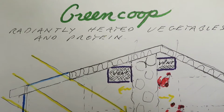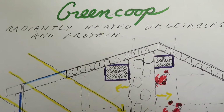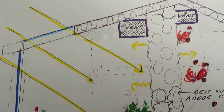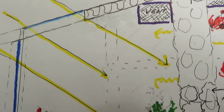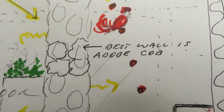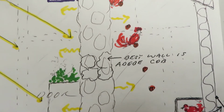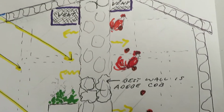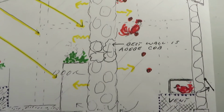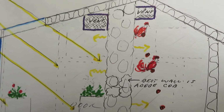Here's something that I came up with that I'm kind of proud of, and that's the idea of having a greenhouse, the Yonda style, where the sun can penetrate and heat a massive wall, hopefully made out of adobe cob, which releases the heat beautifully during the night, with a chicken coop on the north side in the northern hemisphere and on the south side in the southern hemisphere.